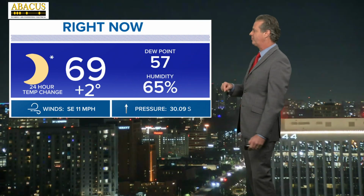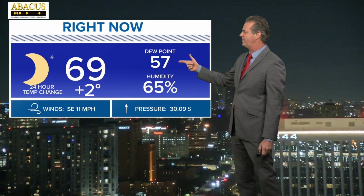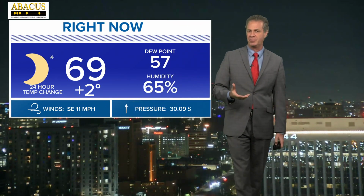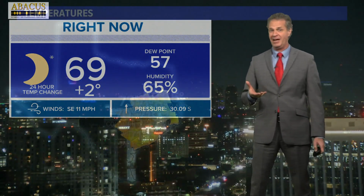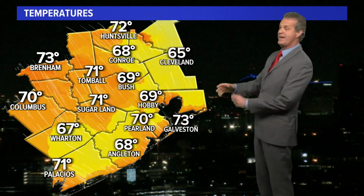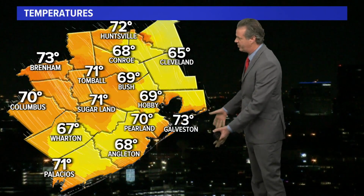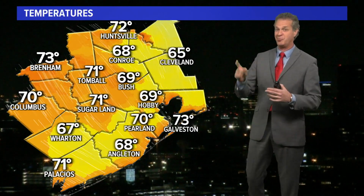69 is the temp outside right now. It's warmer than yesterday at this time, but it is so comfortable. Dew point still in the comfortable 50s. Wind is shifted to the southeast. So the process of bringing moisture back in off the Gulf has begun, but you'll really feel it as we get into tomorrow afternoon. Right now, we've got a southeast breeze, but there's still some relatively dry air down here over the Gulf, so it hasn't really started to get humid yet.